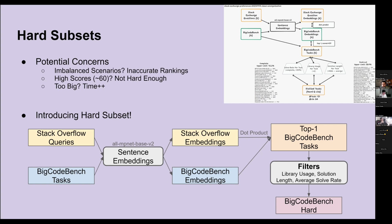We use Stack Overflow queries as our queries because they cover different kinds of programming tasks requested by real-world human developers. We compute the sentence embeddings of these queries along with our BigCodeBench tasks. Then we do the alignment, choose the top-one BigCodeBench task for each Stack Overflow embedding, do some filtering, and then we collect BigCodeBench-Hard.